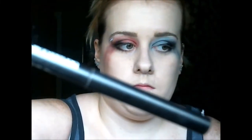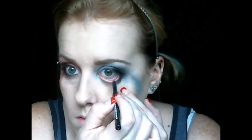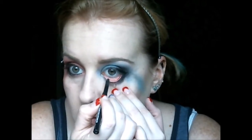And next, what I'm going to do here is take my Maybelline 24-Hour Master Drama eye pencil in Very Black, and I'm going to line my lower lash line. Normally, I like to stop right in the middle of my eye, but for this look, we're going to line the entire bottom waterline here for dramatic emphasis. And just smudging it out a little bit here for some added smoke and grunge.